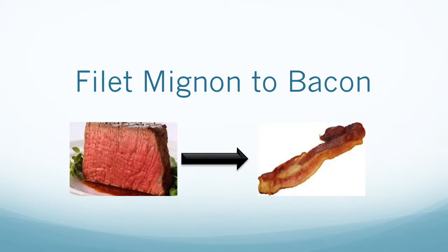So if you look at bacon, bacon is very shriveled. Bacon has very little meat. It's got a lot of fatty tissue to it. And it doesn't take much to break down bacon. So we're going to talk about whiplash. What does whiplash do to those neck muscles? It takes it from filet mignon into bacon, specifically as a result of what happens to the fatty tissue.